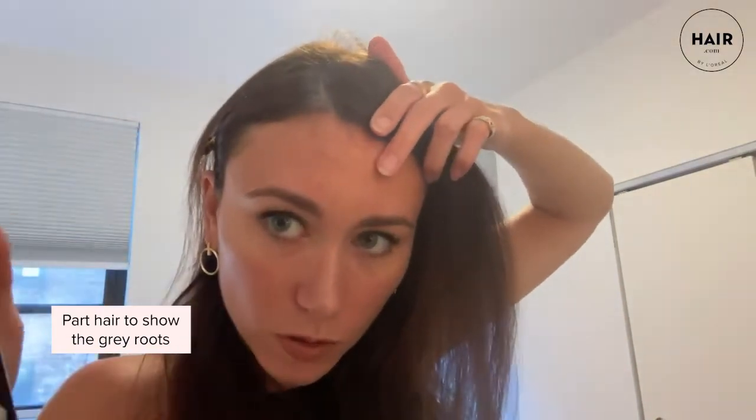I think the coolest part about this is the applicator. It's super targeted, so it really does let you just hone in on that section that you want to hit. So let me show you guys how I use it. Okay, so now I'm going to use the root spray to cover up my roots.